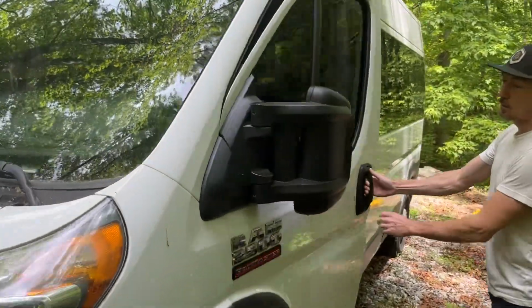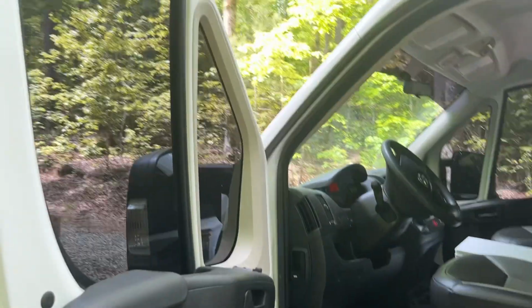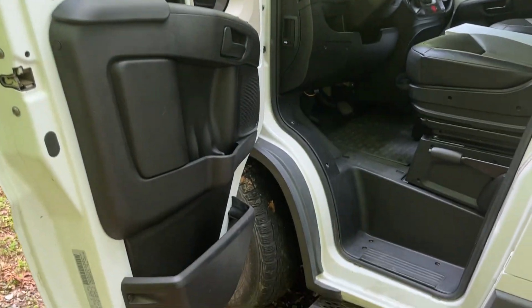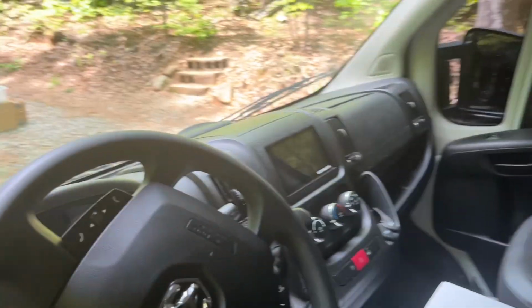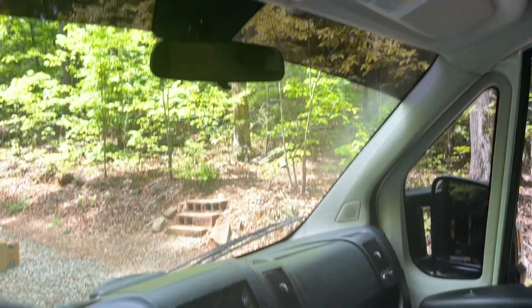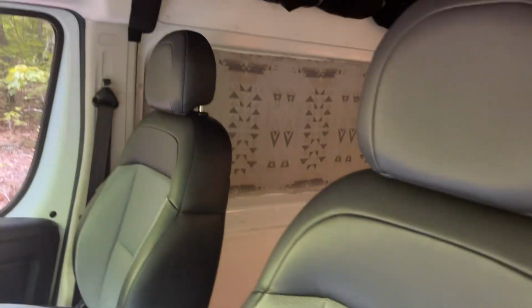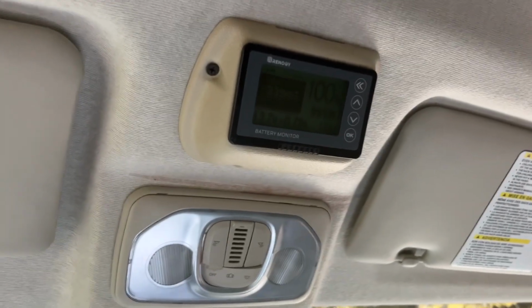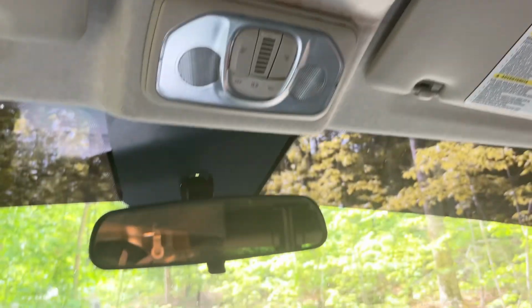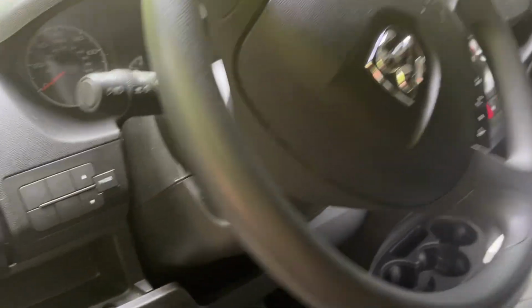Mirrors are big, but they fold in real easy. Driver's side. Got just over 71,000 miles. Upgraded stereo with the Pioneer touchscreen with Android Auto and Apple AirPlay. Also got the voltmeter mounted up top here so you can keep track of the batteries. It's got the percentage and approximate time left. Shows your charge rates. Both the chairs swivel, which we'll show you when we get to the inside.